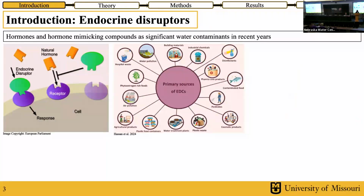So endocrine disruptors, such as hormones and hormone mimicking compounds, have been a significant concern as emerging water contaminants in recent years. So an endocrine disruptor is a natural or synthetic chemical that can interfere with the endocrine system. It can prevent hormones from binding to the receptor, or it itself can bind to the receptor, which sends wrong signals to the body. The main sources of these chemicals can be pharmaceuticals, agricultural runoff, industrial chemicals, wastewater treatment plants, and so on.